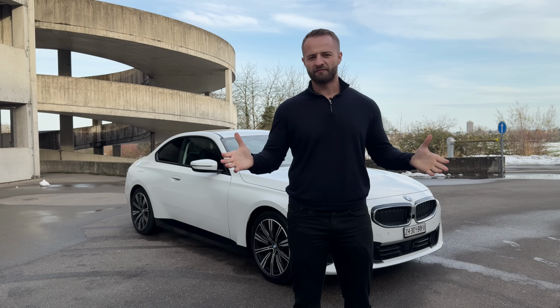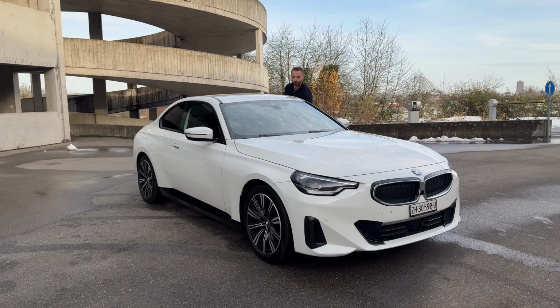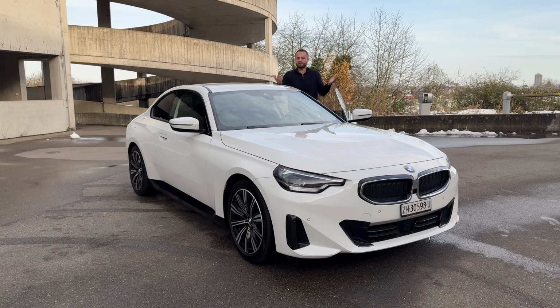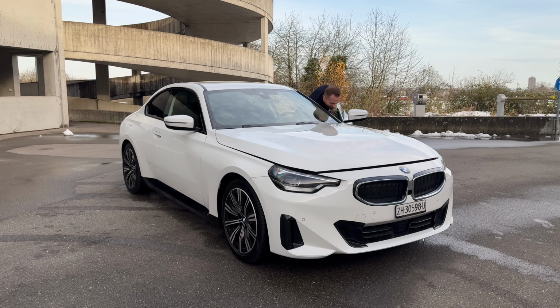Let's see whether we can have some fun. Today's goal is very simple. I want to find out what the fuel economy of the 218 is and whether we can have some fun, because they promise us pleasure in driving. So let's see what the engine is all about.